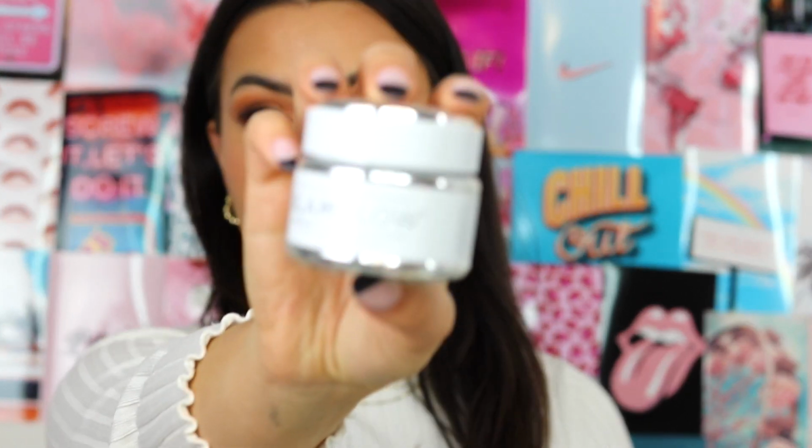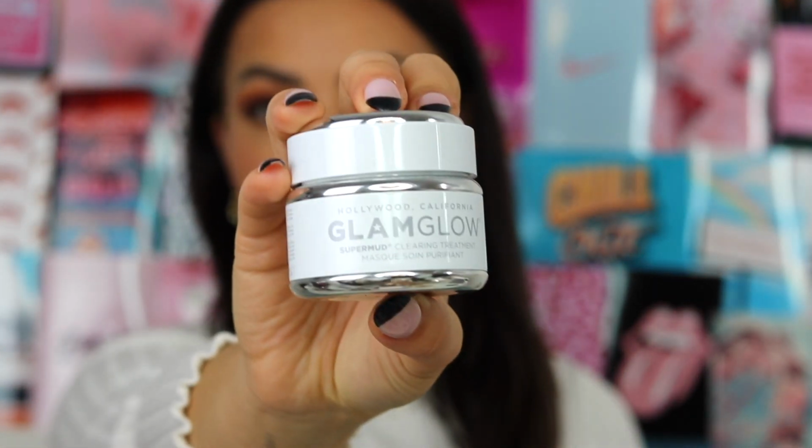Continuing with some skincare, the Super Mud Mask from Glam Glow is one of my absolute favorites. This has charcoal in it, and it kind of just extracts all of your imperfections. I have a lot of deep pores on my nose, so I like to put this on at least twice a week, and I find it does a really good cleaning of that. It is just overall a really good product, and it dries down really fast, so you don't have to worry about it getting on other products if you're moving around while you have it on. Super mud. You need it.